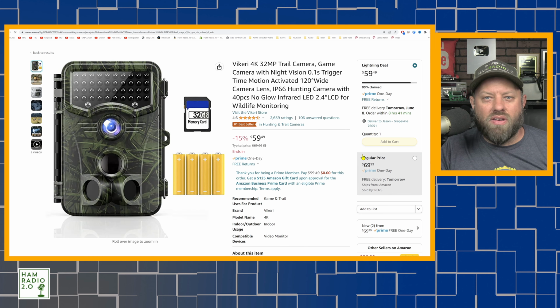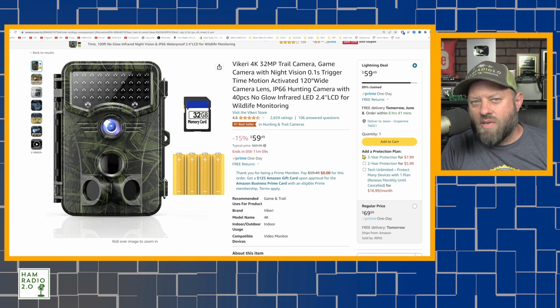This is a trail camera. Now, we have a few of these at my hunting lease, and they work really well. They're motion sensored, and they take pictures of the wildlife in the day and night. This one here has night vision, so you can set it up at night.